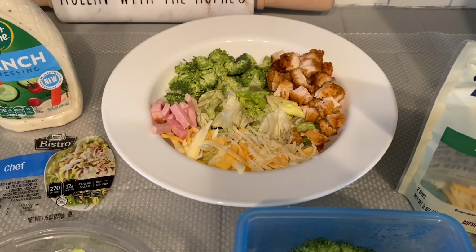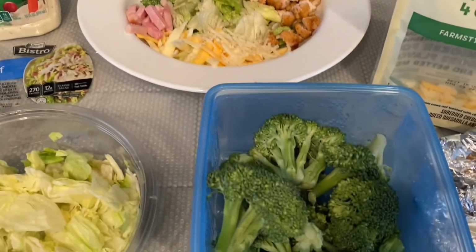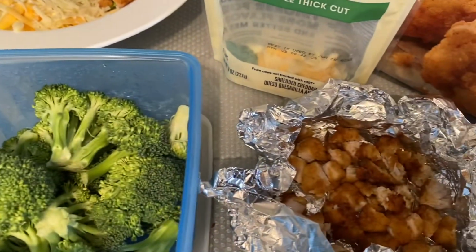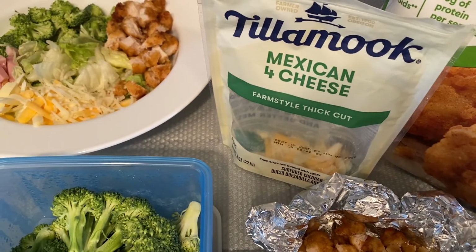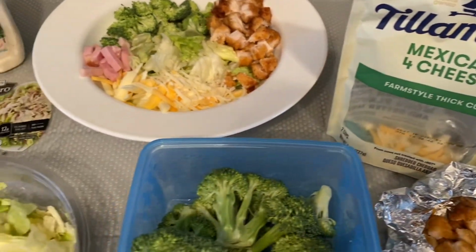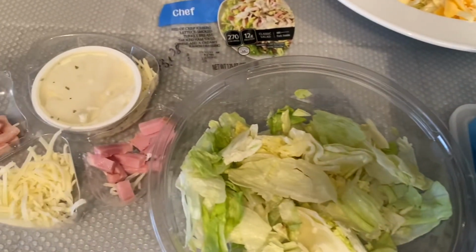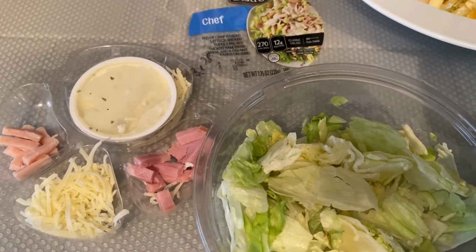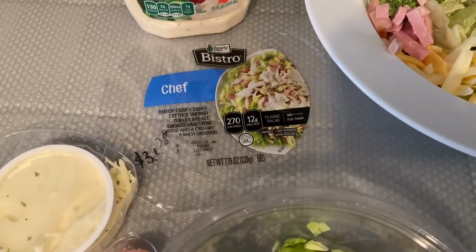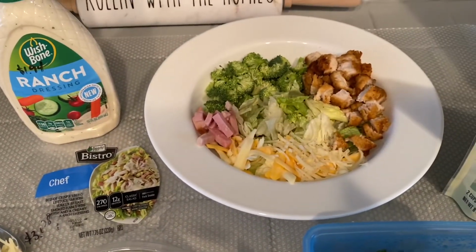I am at home and I was able to embellish my salad with some broccoli and some chicken and some good thick farm style cheese. I went ahead and just decided to use half of the salad mix and half of the ham and turkey that it came with. And then I can get two meals out of this $3.08 salad. So I'll be eating salad again for supper.